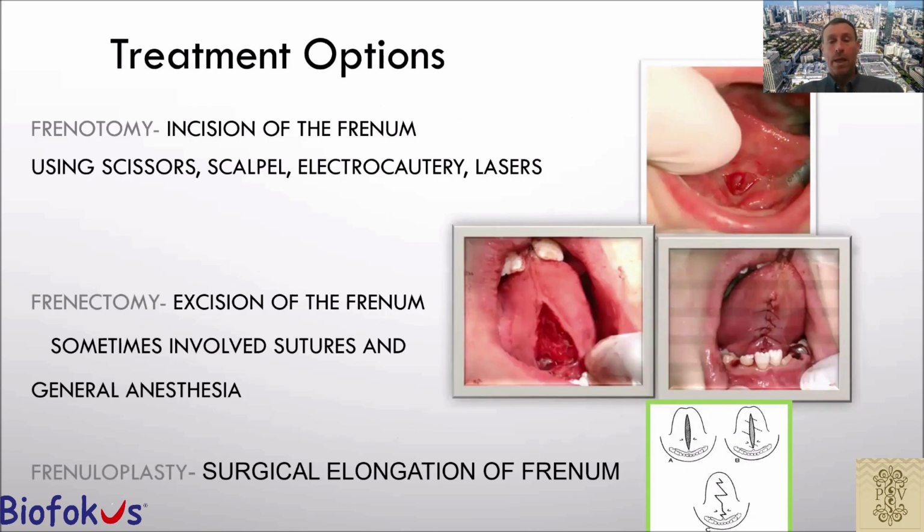What are the treatment options when you see a tongue tie? So the first one is a phrenotomy, incision of the frenum. It is done by scissors, scalpel, electrocautery, lasers, and other tools. The next level is phrenectomy, where we have an excision of the frenum, and sometimes it involves sutures and general anesthesia. And the more invasive technique is frenuloplasty, where we are doing surgical elongation of the frenum. And this is quite rare, I think people sometimes are mixing between frenuloplasty and frenectomy. Indeed, there are sutures on both cases, but frenuloplasty is a surgical procedure which is aimed to elongate it using special plastic surgery techniques.